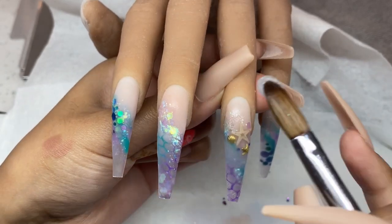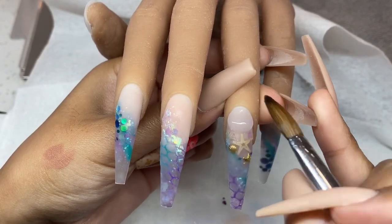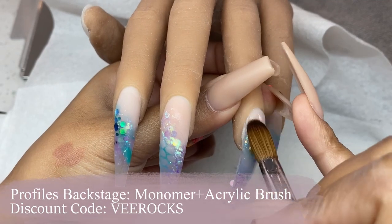I'm going to finish encapsulating these nails. I am using my Profiles Backstage monomer and acrylic brush.